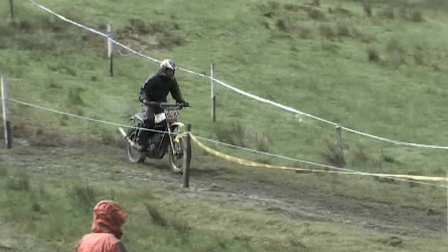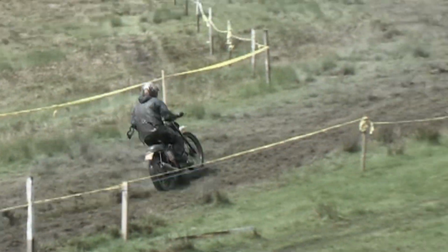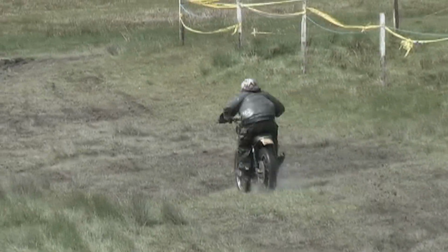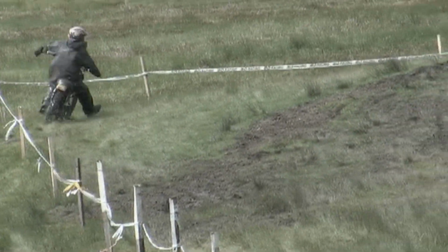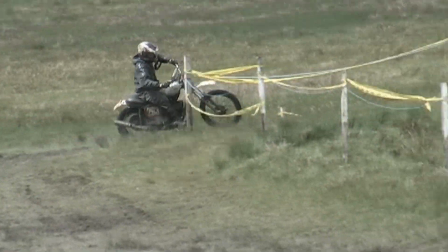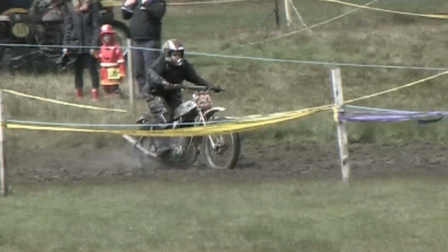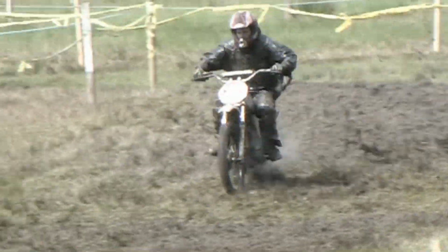And so as he comes round to complete lap 2, it's still Andrew King, number 289 on the HIS Stormer machine. I think this bike actually belongs to Charlie Robertson, and Charlie very kindly lends this bike to young Andrew here to give it a blast every so often.